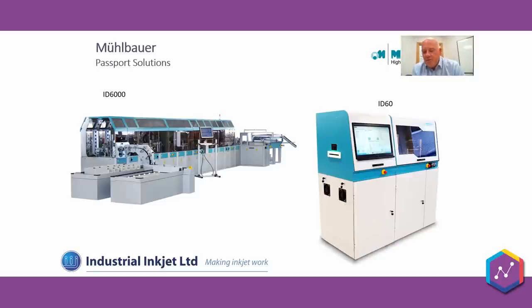Little machine on the left, that's more for embassies or consulates. That letterbox slot on the left, you put your passport in there, about 5 seconds later, it comes out the other side fully printed.